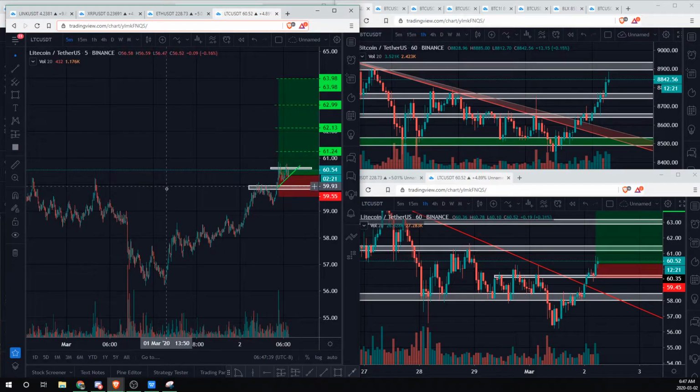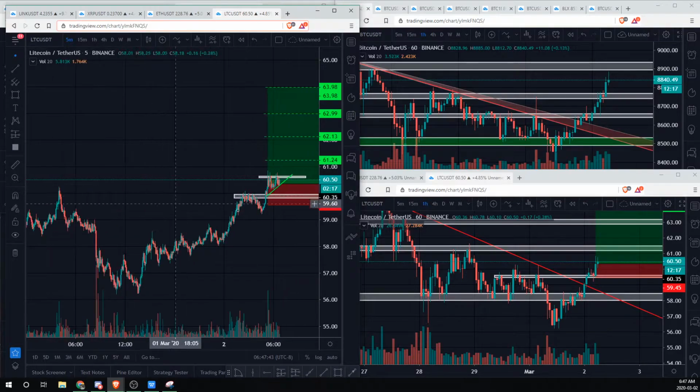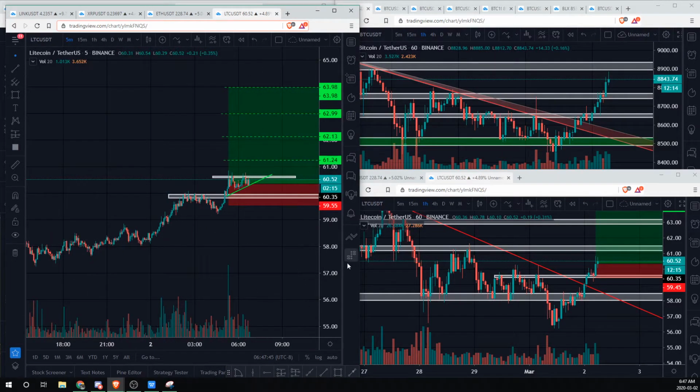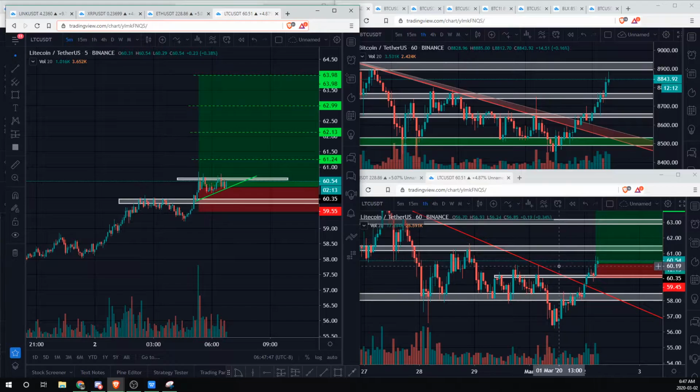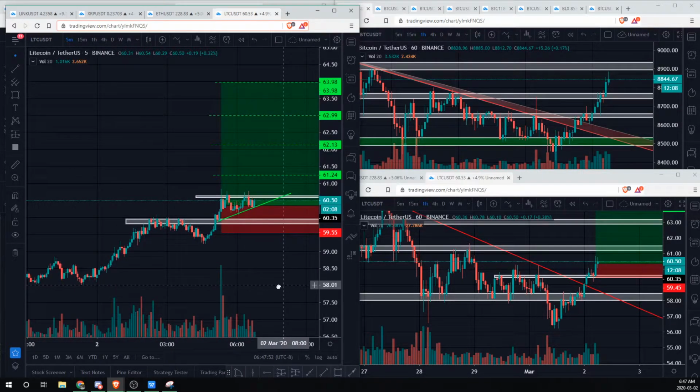We broke kind of the structural high here. We can see many highs right here. Broke that structural high. So now we're on a higher high, and this is potentially a higher low, and it's consolidation before a next move towards the upside. So that is the hope for this trade.